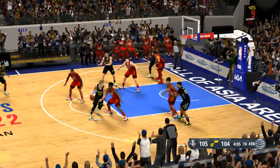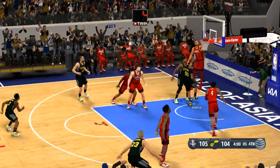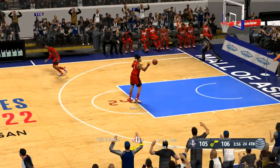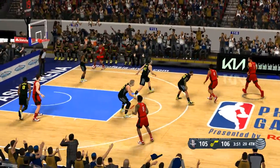Markin defended by Tate. Here's Clarkson. Down to 5 on the shot clock. And yes, sir, that one drops. And the Jazz lead by 1. Time running low, guys, and somebody has got to win this one.